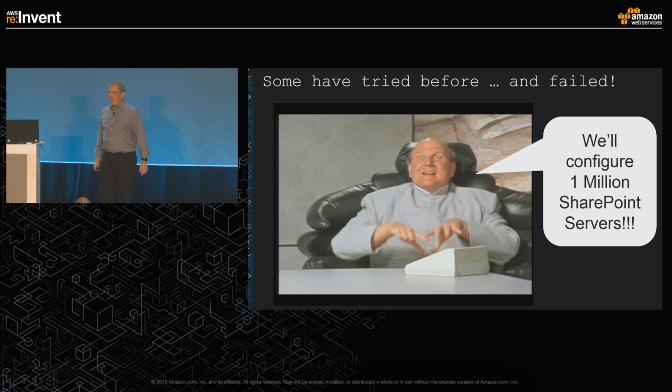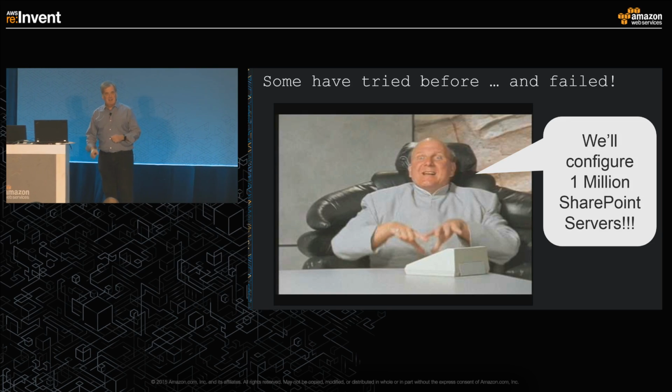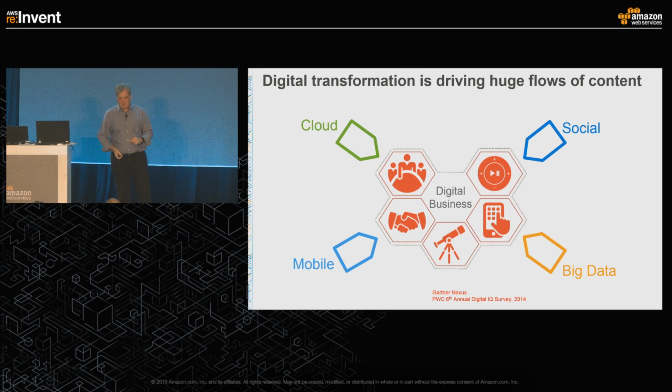We actually tried to do a benchmark of loading in 10 million documents into SharePoint, and that is not the easiest thing to do. We actually asked some people at Microsoft, how do you do this? Well, if you want to load 1 million, you take 100,000 and then copy it 10 times. Well, that's not what we're talking about here. We're actually talking about real live situations where we want to take information and actually go and store it.